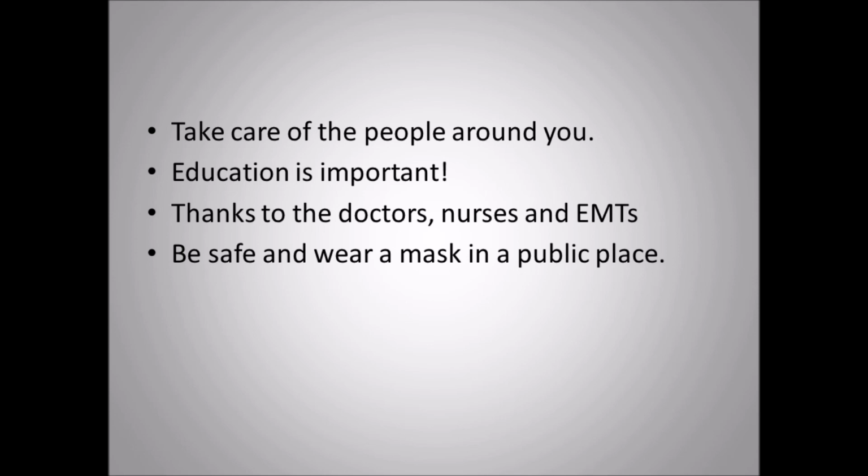And let's all thank the doctors and the nurses and EMTs that are doing a fantastic job and working really, really hard during this pandemic. And also for all of you, be safe. Wear a mask in a public place because we want to make sure that we limit the spread of the virus. That's what we all need to do: be smart, be safe. I know it's hard to wear the mask, but a lot of people are getting used to it, and that's pretty much what you've got to do. I do wear a mask in public places, and so make sure you all do the same thing as well.